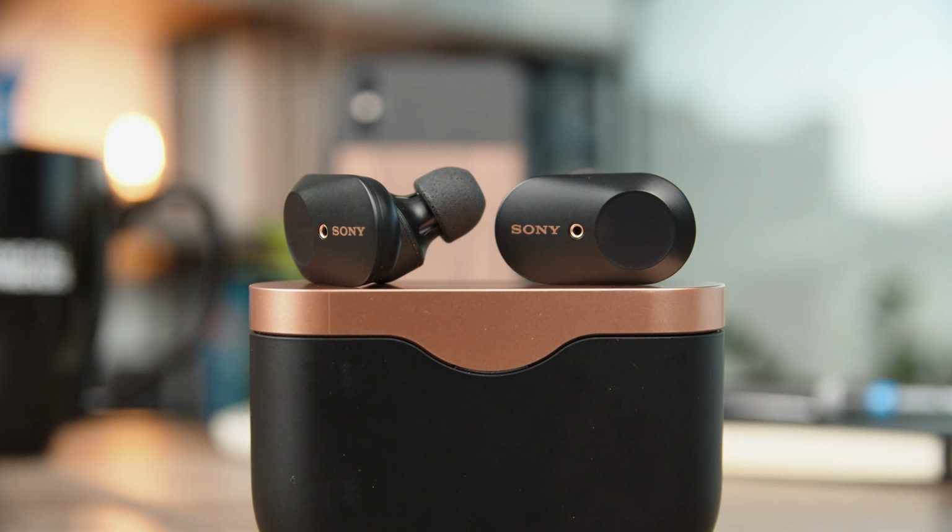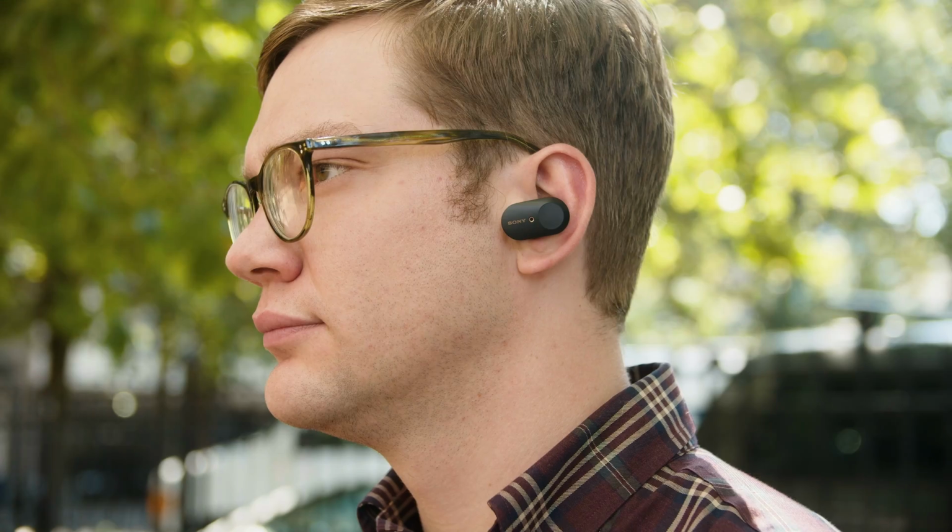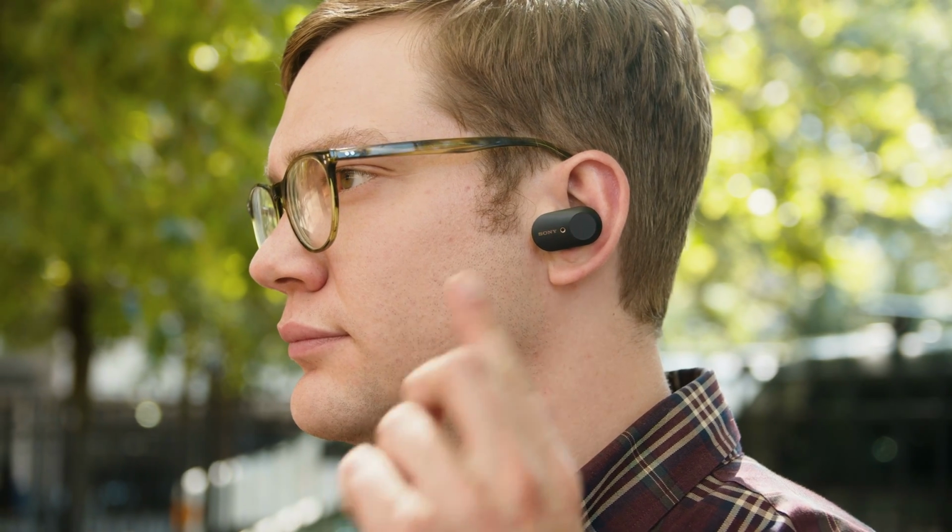The second thing that we think is very important when it comes to true wireless headphones are features and performance. And in this category, we've got to hand it to Sony. These headphones are absolutely astonishing when it comes to what they can do. They have touch sensors on the outside of each headphone. They have sensors that tell the headphones when they're in and out of your ears. And most importantly, they have noise canceling.